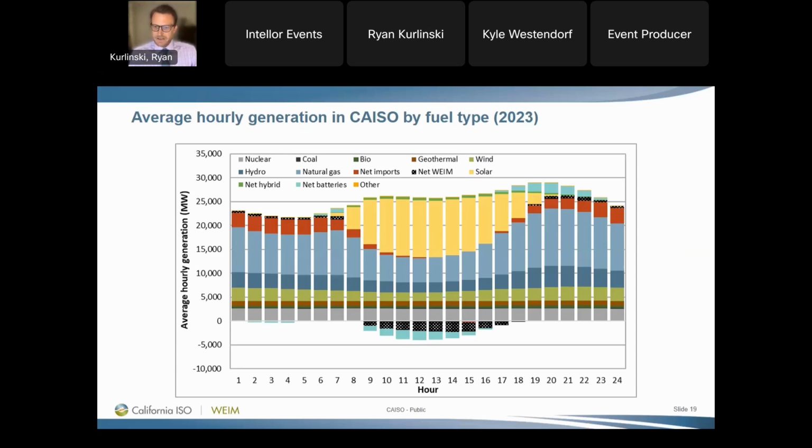We also see battery here in the light blue bars. We see the batteries charging significantly on average in the middle of the day, and then contributing as you go into those peak net load hours in the evening, and even over the peak net load into hours 22 and 23, we see batteries contributing a significant amount of discharge capacity, which obviously helps to reduce reliance on imports and natural gas and hydro resources.